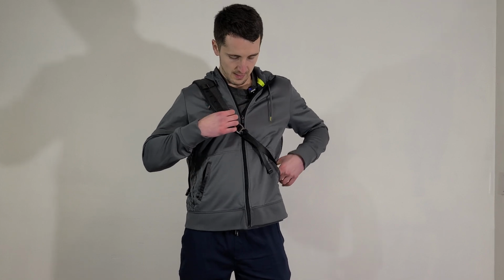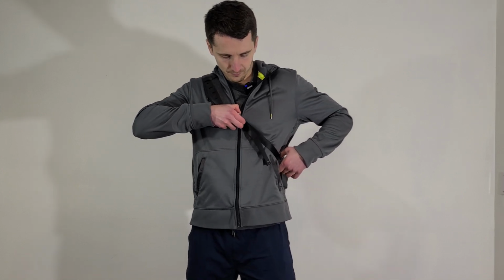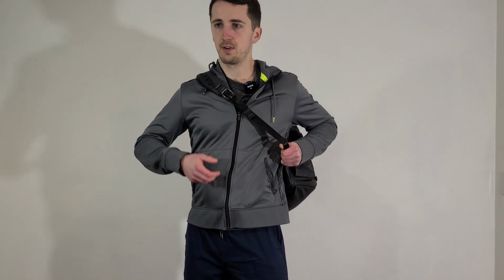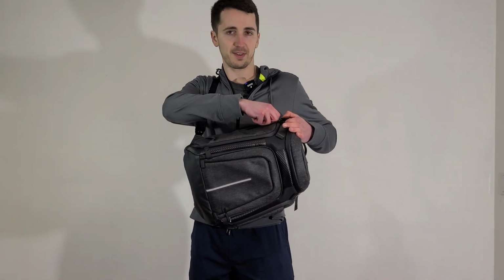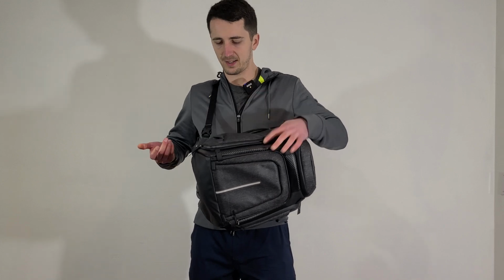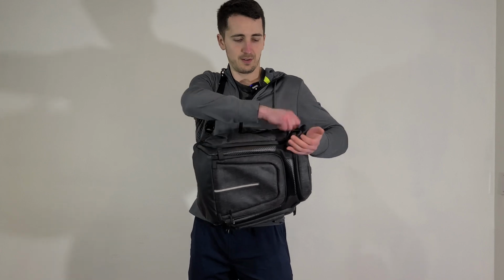I've never really used a crossbody bag before. I've never really used this one that much as a crossbody, but maybe I will. I mean, I actually don't do a lot of photography either. I don't have a camera or anything, but I can see this being pretty useful. Yeah, I'll loosen this up a little bit more. If you wanted to have quick access to something, like you want to open up the side pocket like this, it's a lot easier when you have it crossbody because you can just flip it around and there you go.